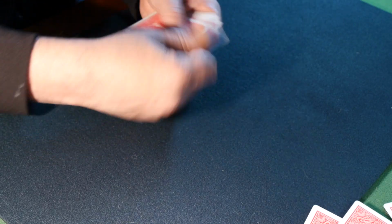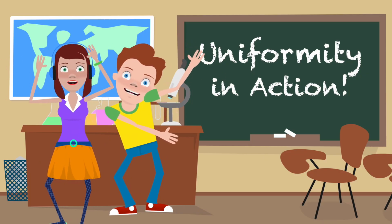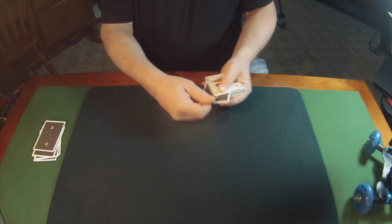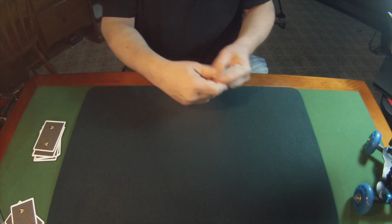And what does Erdnase teach us? Uniformity in action. But when you're dealing really fast, being able to use the top card to help sail the second is quite handy. Alright? That's fast dealing right there.